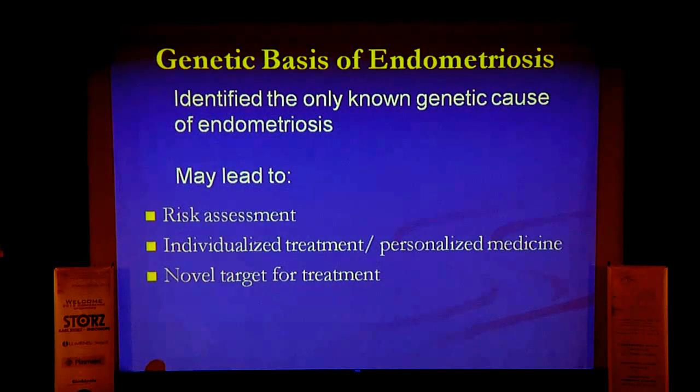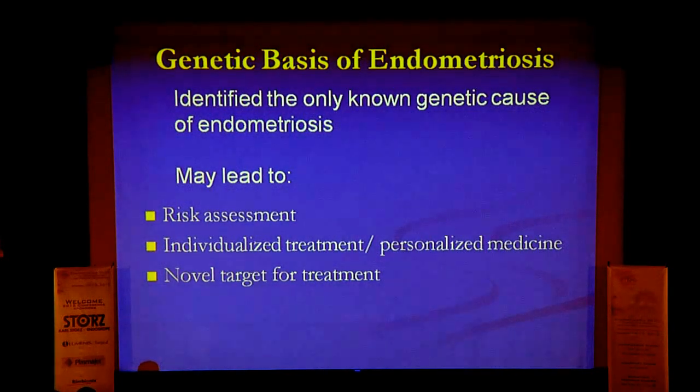It may be that different pathways are affected in this particular mutation. So it may allow us to individualize or personalize treatment. Then we may find that these particular variants of endometriosis respond differently than others. And it also provides novel targets for treatment. And right now we're doing experiments looking at altering some of the pathways that I showed you here to see if we can develop novel treatments for endometriosis.